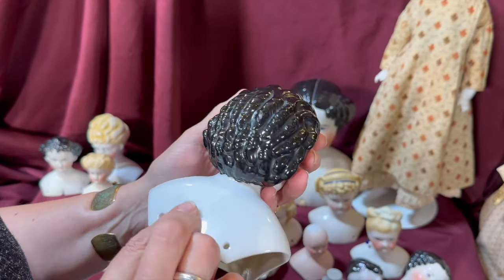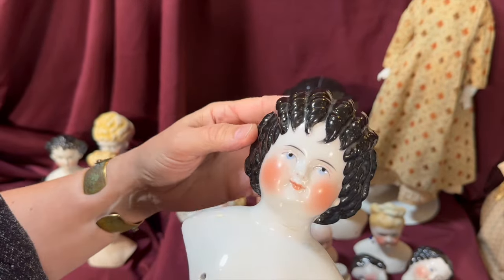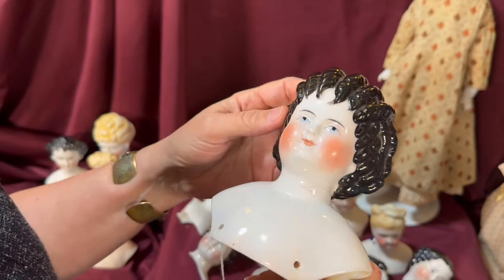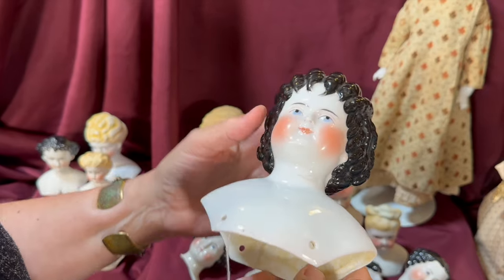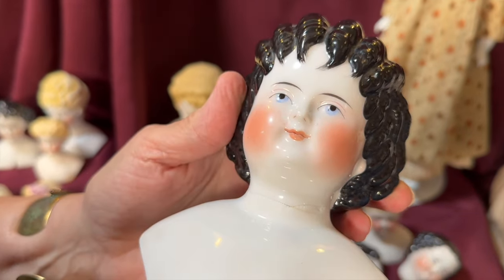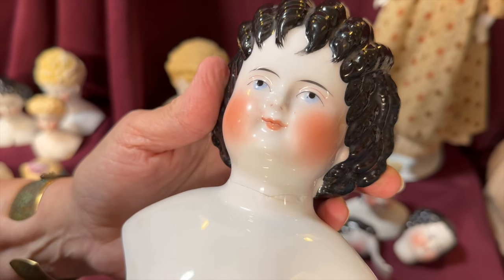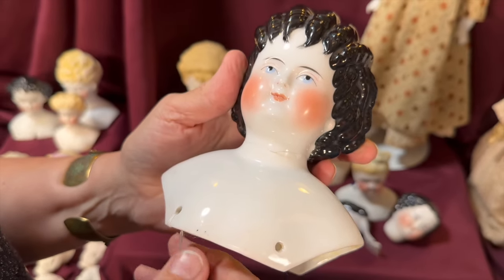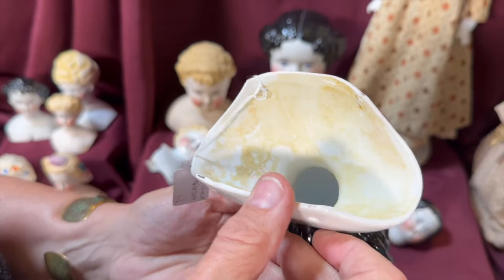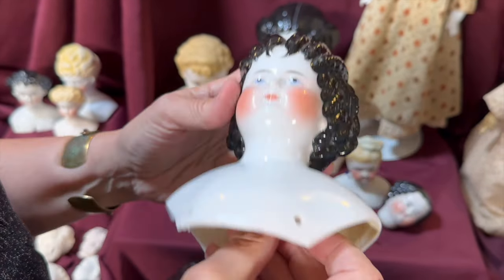They often call this model curly top for obvious reasons. There are variations where the hair comes down longer as well. Really nice ABG model. And you notice, again, the same classic painting of the lips with that little darker line in between. Little smaller doll, so she doesn't have the line around the iris that the other one did. Can't really tell any markings because she's still got a lot of glue residue.